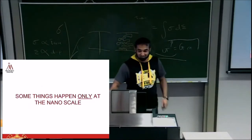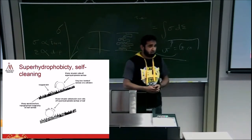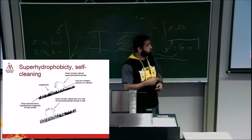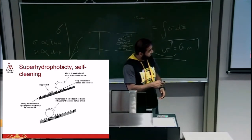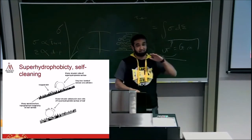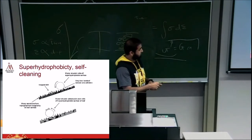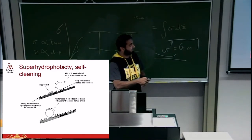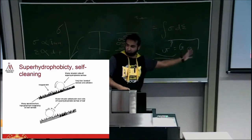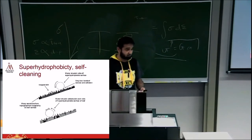It's under review. Now, some things happen only at the nanoscale. Superhydrophobicity, self-cleaning, that's another thing. It happens only at the nanoscale. You see here how this works, you have nanostructures on the surface of a leaf. It's like the lotus effect, right? You'll have a droplet of water that can't wet the surface. And when it can't wet the surface, it'll roll off and collect some of the dirt off the surface, and then take the dirt off the surface of the leaf. So that's why lotus leaves are self-cleaning and they don't have dirt on them.